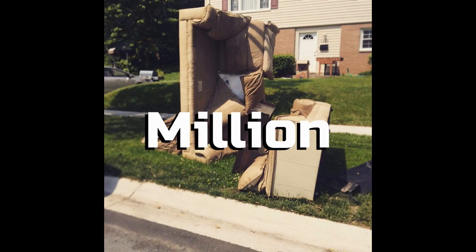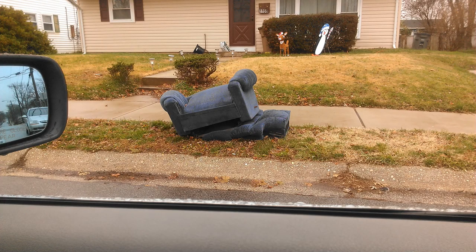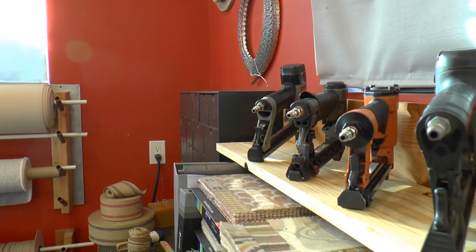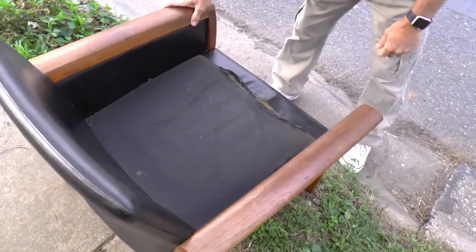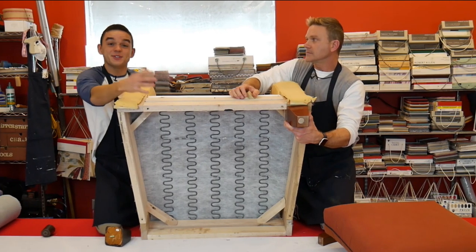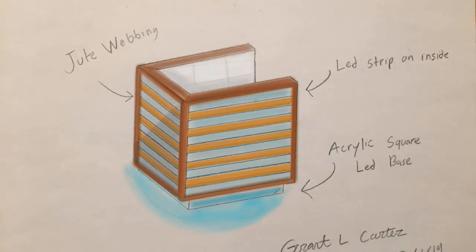Nine to 10 million tons of furniture are treated as trash in the US every year. You want to see what furniture should look like? You're in the right place. This series is for the creative viewer looking for inspiration. Great find. It was going to be in the landfill. Oh, I know. And now it's going to be in your house. We are transforming rejected furniture into one-of-a-kind pieces. So watch this father and son team come up with ideas you've probably never even thought about.